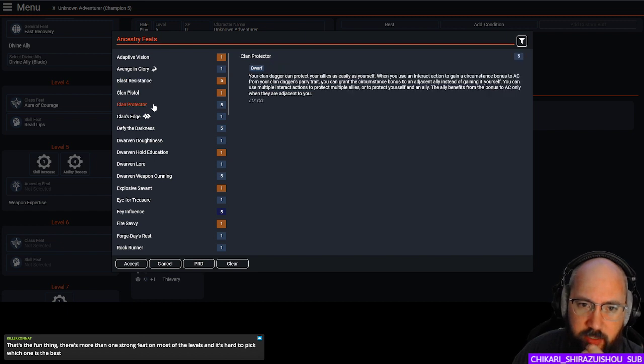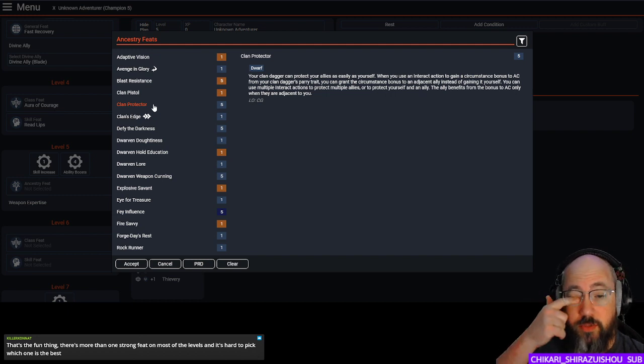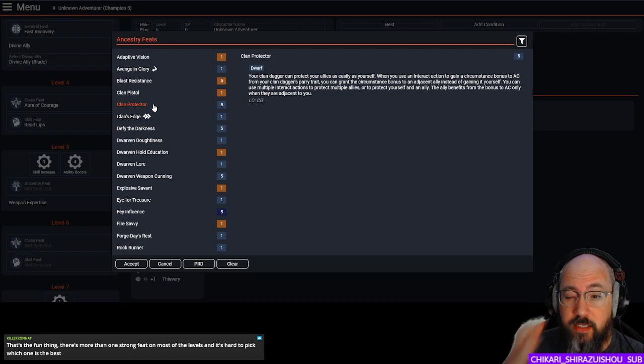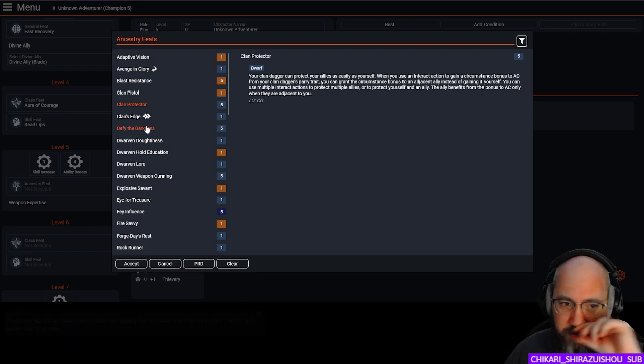Clan Protector. Your clan dagger can protect your allies as easily as yourself. When you use the interact action to gain a circumstance bonus to AC from your clan dagger's parry trait, you can grant the circumstance bonus to an adjacent ally instead of yourself. You can use multiple interact actions to protect multiple allies, or to protect yourself and an ally. The ally benefits from the bonus AC only when they are adjacent to you. Okay, so if I do that and they move away, they lose the bonus. That makes sense.